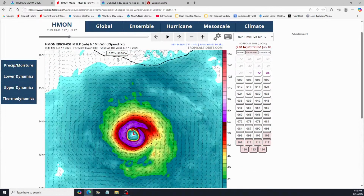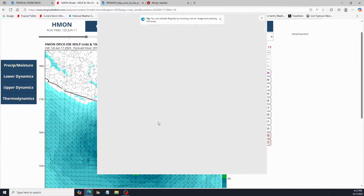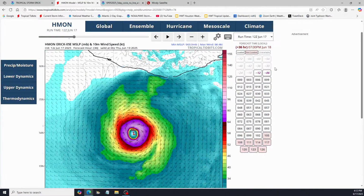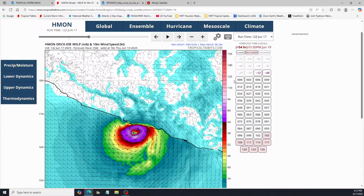So again, when we take a look at where the strongest of the winds are going to be, it does look like it might be farther off to the west. They were showing closer over here towards the bend over Mexico. Now this is farther off to the west, where the land is a little bit different, but we could still see some of the strongest winds pushing and piling some of that water onto land there, where we could see some flooding.